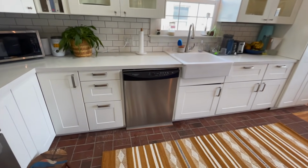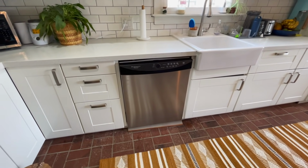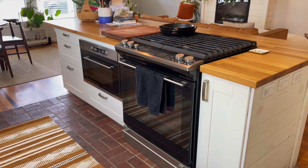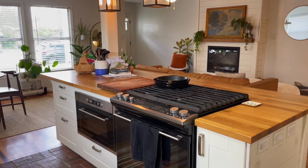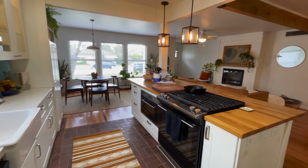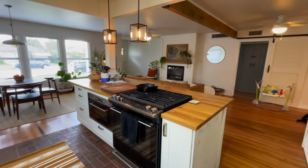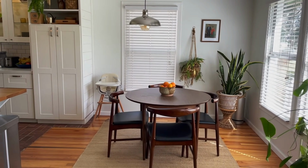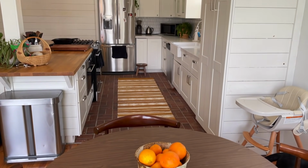We love having a dishwasher. We've never lived in a house with a dishwasher, so it's really nice for us. We really like this island area, and we love being able to face out when we're cooking and just kind of see everything that's going on. And we love how the kitchen connects to our dining room area over here.